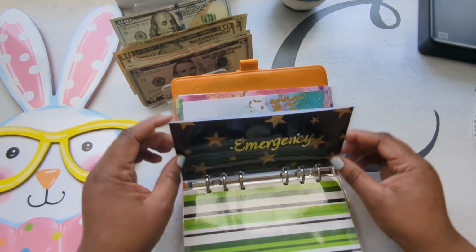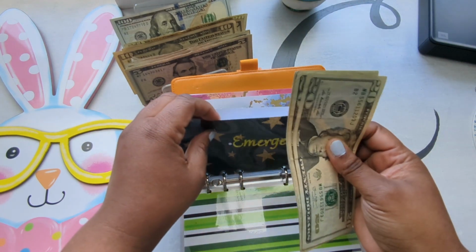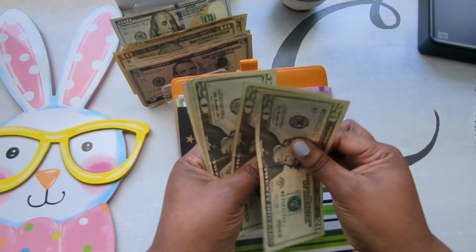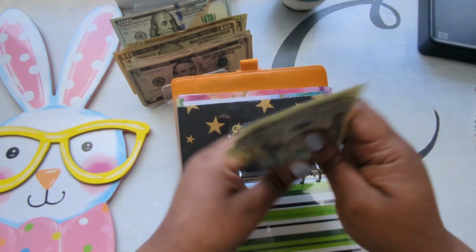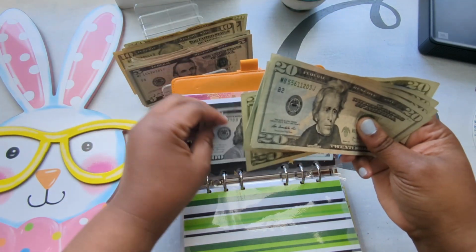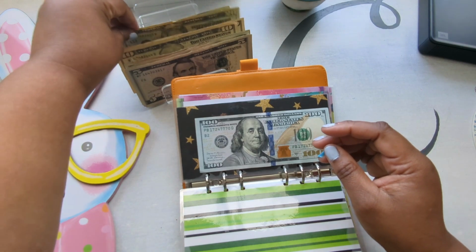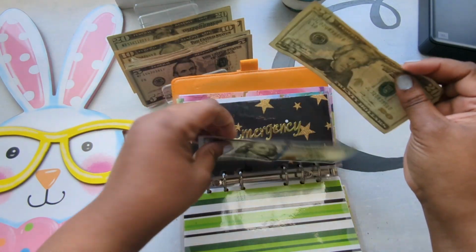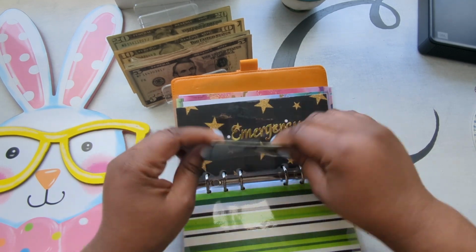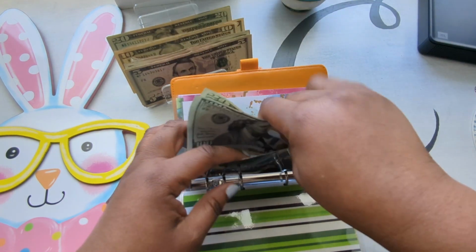All right, next is emergency. So emergency is gonna get 20. So actually, let me see, I think there's already 100 in here. 20, 40, 60, 80, 100, there is. So let's exchange this 100 with these 20s in here and get another 20. Okay, so we got another 20, so that is $120 for emergency.